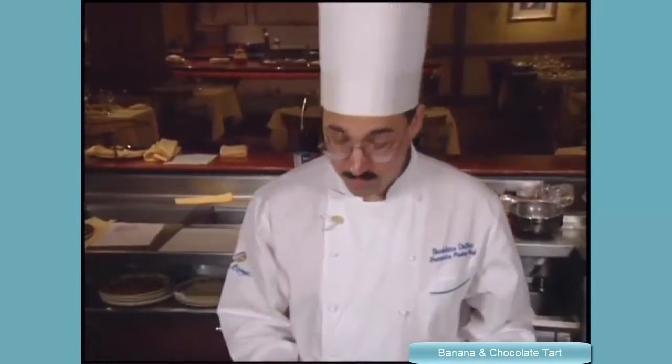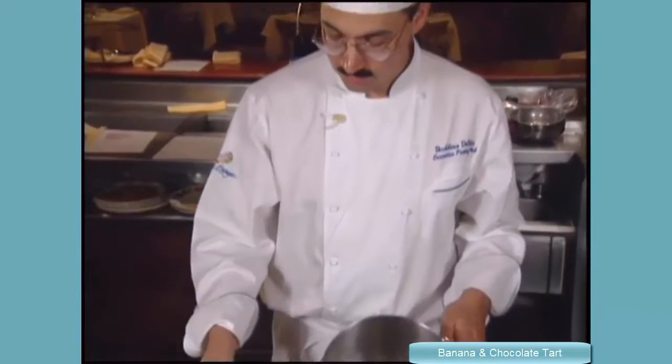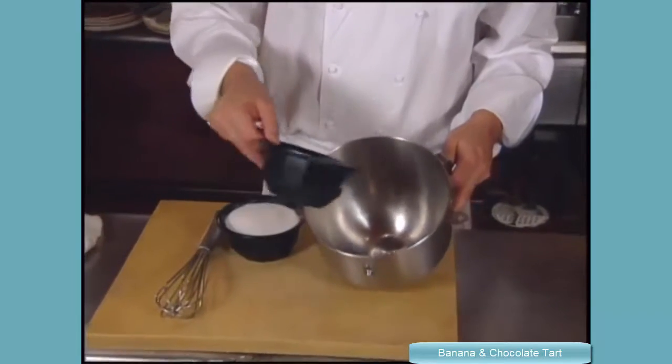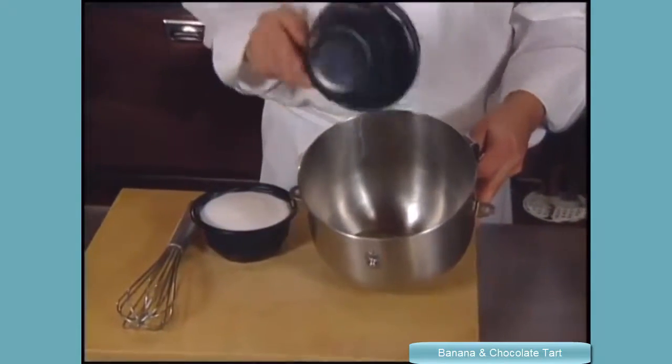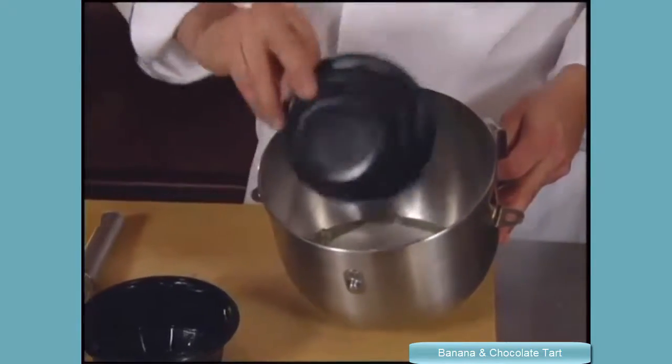Okay, for the meringue, I'm going to make a Swiss meringue, and there's 3 types of meringue. I'm just going to go over this one. And meringues are always 1 part egg whites and 2 parts sugar. And it doesn't matter which meringue you're making, so the ingredients are easy to remember.